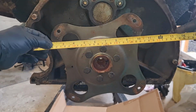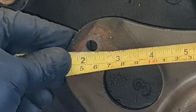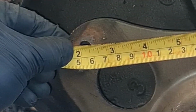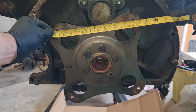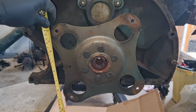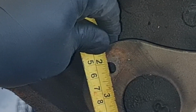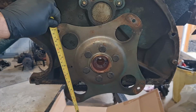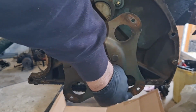So 2 inches to the outside edge of that bolt hole. So there's 2 inches there, and that to the end of the other bolt hole is on 10, so that's 8 inches. Now if we go down this way, top of the bolt hole, that now is on the 1/4 inch, so that's 8 1/4. So that's what I was referring to as regards marking up the flex plate.